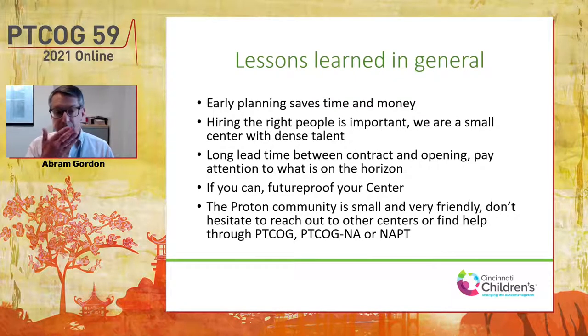The proton community is small and very friendly. There are resources all over to help get you educated and find out lessons learned, whether that's through PTCOG, PTCOG NA, or NAPT. And full disclosure, I'm board chair right now of NAPT.